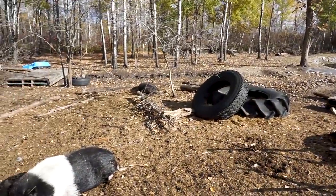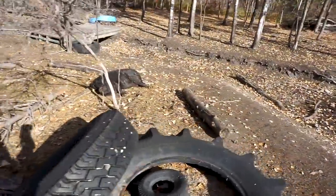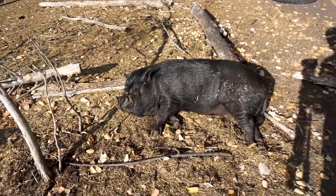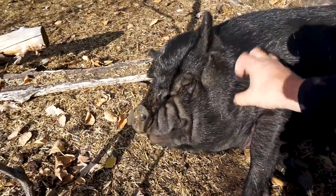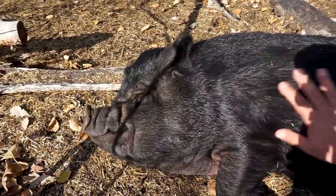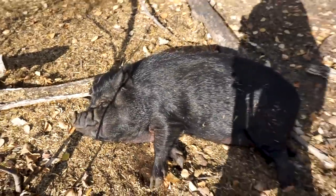They blend in so well. There she is. I didn't see you. You're sunbathing. How's the girl? Oh, yes. See, once you start rubbing her, she's not bad. Petey is just grumpy. Oh, you're just having a nice little sunbathe. All right, I'll leave you to it.